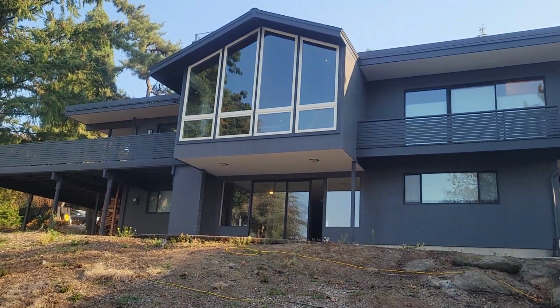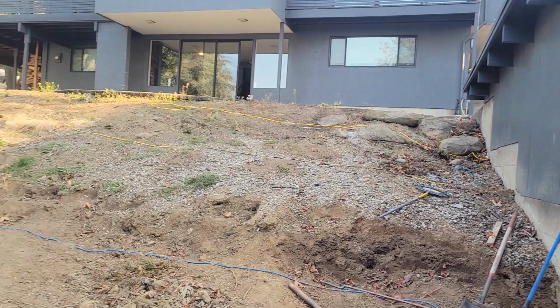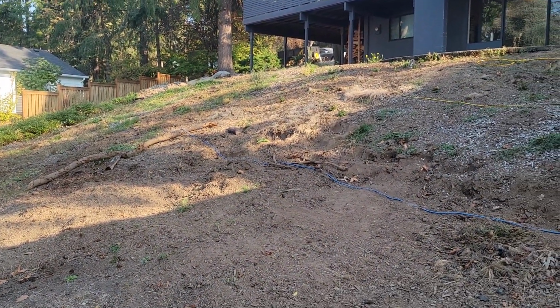Here's the house up there. Took 2 years to remodel. Done a lot of work on it, but this is the basic yard, and I hope that was entertaining at least. Anyway, all right, thank you.